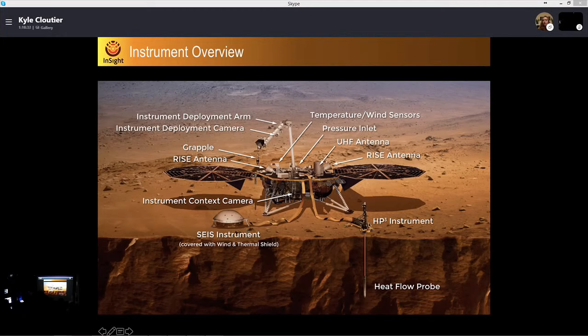We also have a heat probe instrument that's going to dig down into the ground to take the temperature underneath. We also have these radar instruments called the RISE antennas that are going to measure the precise distance and how much the planet is wobbling as it travels around the sun in a year. We also have some temperature and wind sensors to monitor the atmosphere and any weather that's happening on Mars. So that's pretty cool, too.